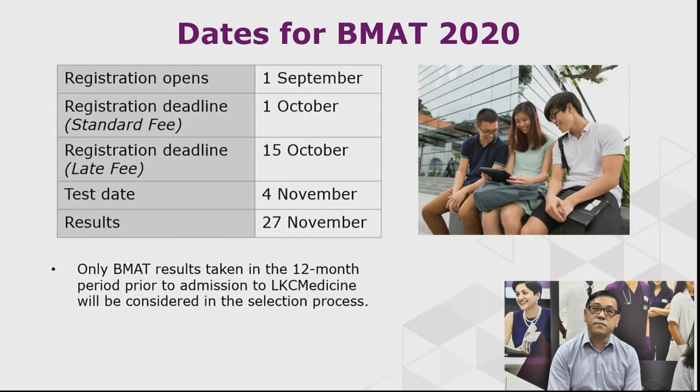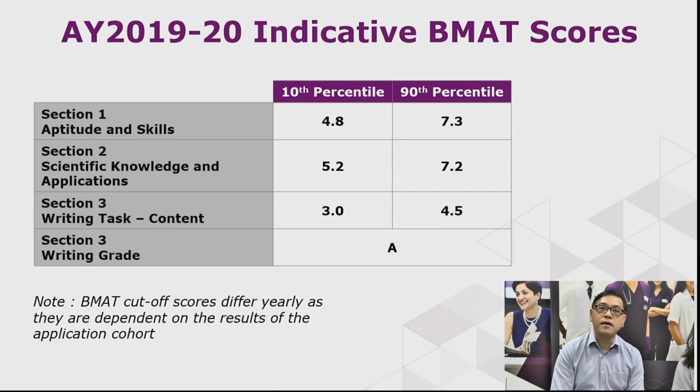And these are the dates for BMAT 2020. Registrations open on the 1st of September, and the deadline is 1st of October for the standard fee and 15th of October for the late fee. And then the test date is on the 4th of November, right? Only BMAT in the 12-month period will be accepted for our selection process. These are the indicative BMAT scores for different sections, between the 10th and 90th centile, so you can see the ranges for our 2019-2020 cohort.